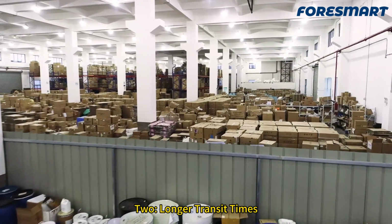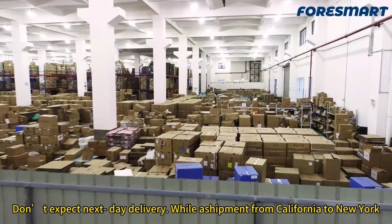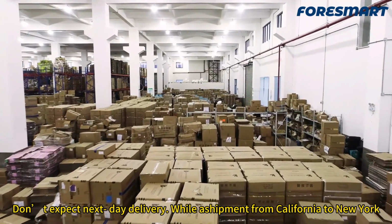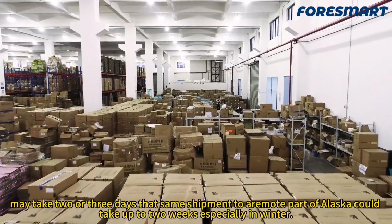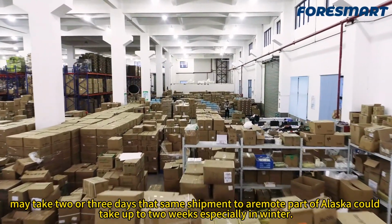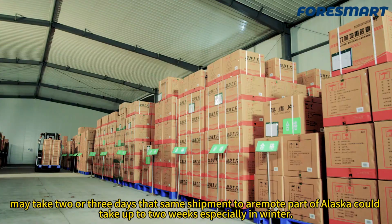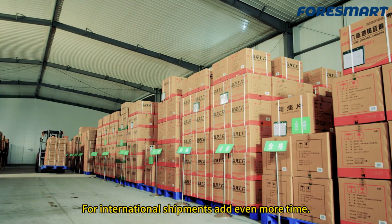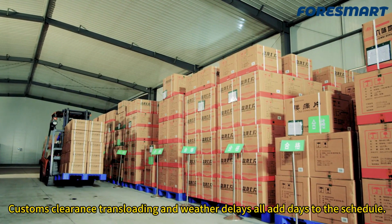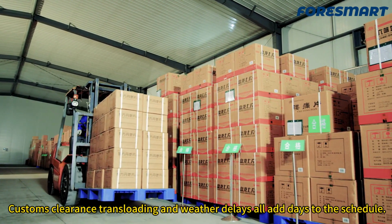2. Longer transit times. Don't expect next day delivery. While a shipment from California to New York may take 2 or 3 days, that same shipment to Elmwood part of Alaska could take up to 2 weeks, especially in winter. For international shipments, add even more time. Customs clearance, transloading, and weather delays all add days to the schedule.